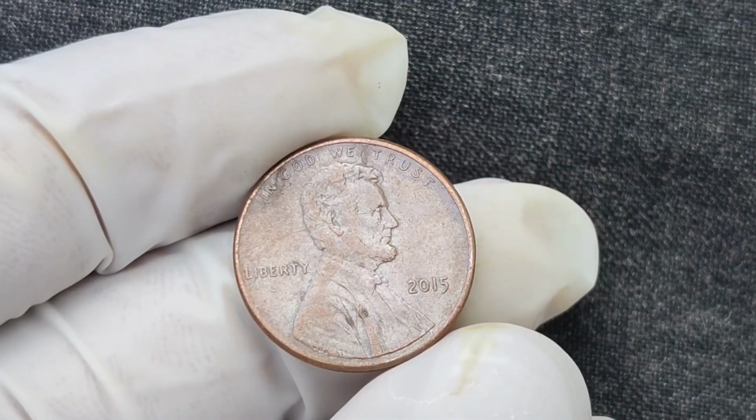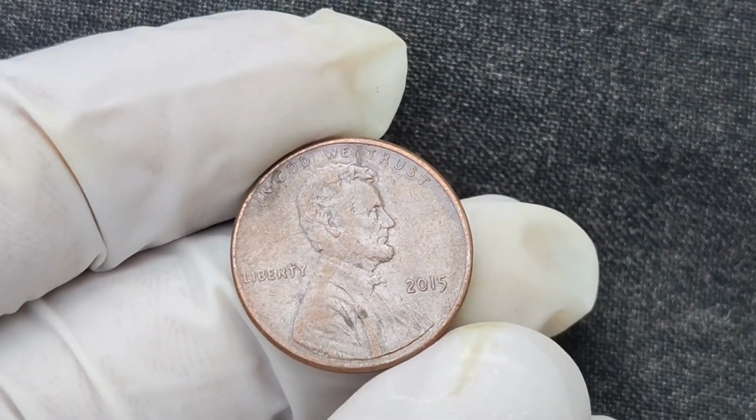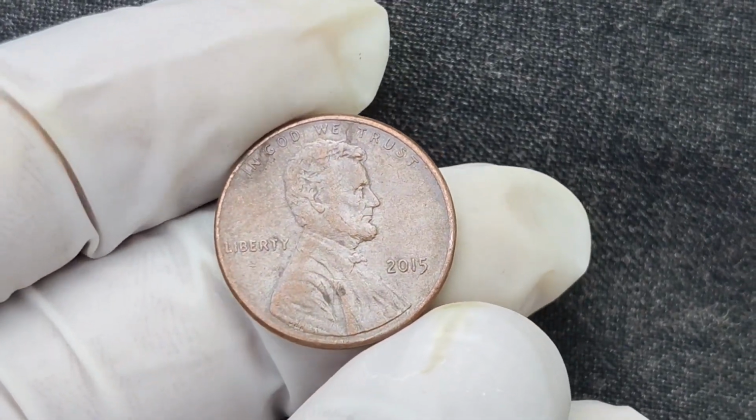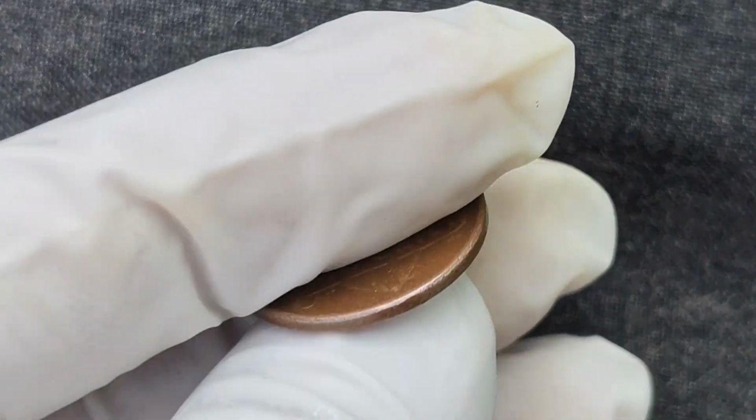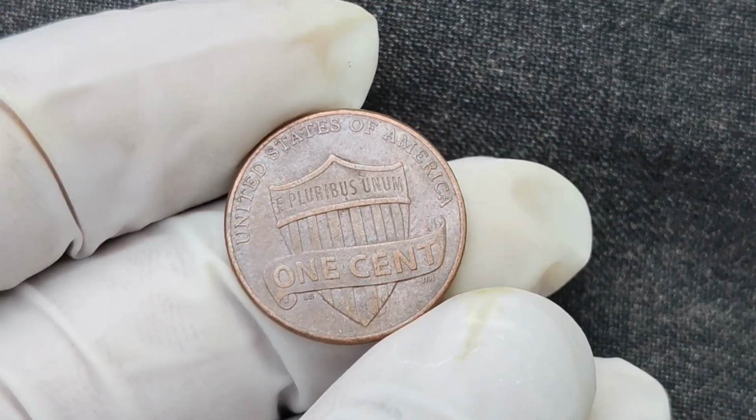So there you have it. The story of a little penny with a big price tag. The next time you get some change at the grocery store or dig through your car's cup holder, take a moment to check those pennies. Who knows? You might be holding onto the jackpot and not even realize it.